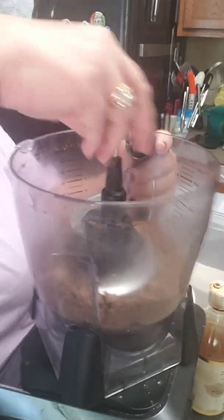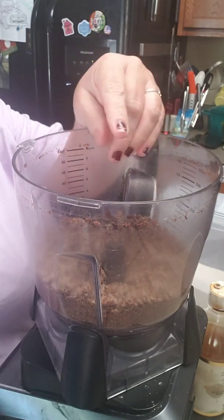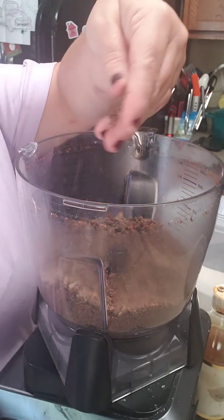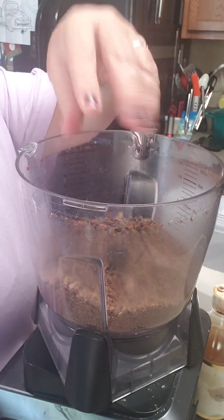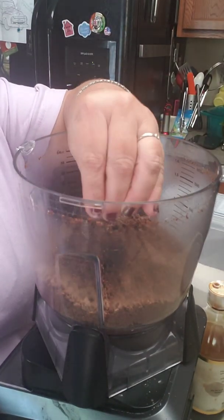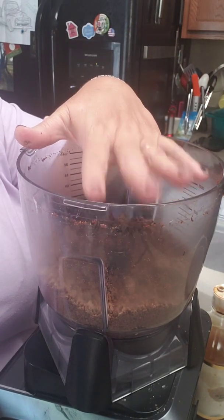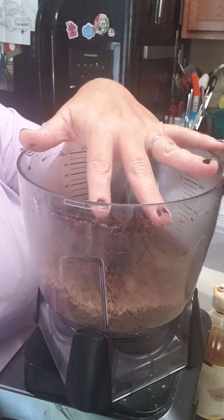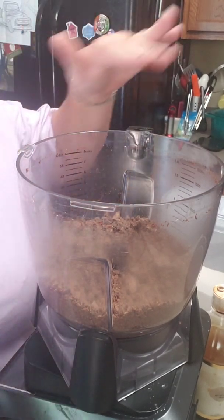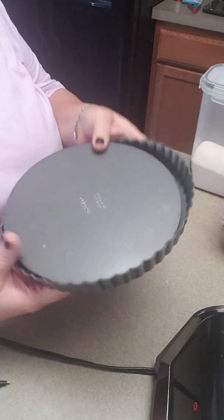Just a little crumb. Now, at this point, with the brownies, you could have added some coconut oil to make it more moist, I guess. But the way I find it, these are still actually frozen. I thought they'd be more defrosted by now. But the butter and the oil in this, when we made it originally, is enough. So once this defrosts, which will only take a few minutes, we'll be able to pat it into the pan. Okay, so I've got my little springform pan.